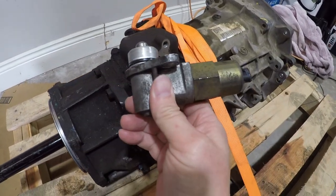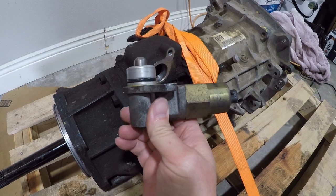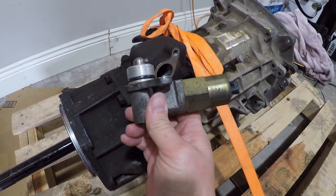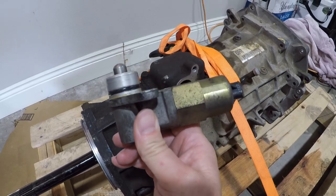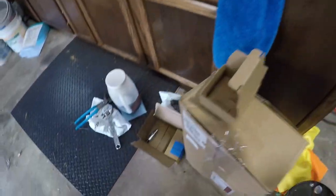This, by the way, is a solenoid sold as new off of Amazon. So yeah, not new. I can't believe they let them list this as new. But what I did is I got the housing, so this is the housing, and then I've got a new solenoid right down there. So I'm going to swap the actual solenoid into this new housing. We'll see if that works.